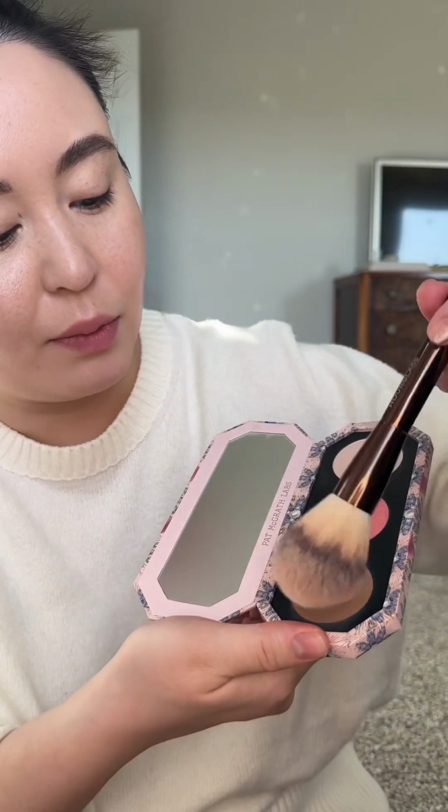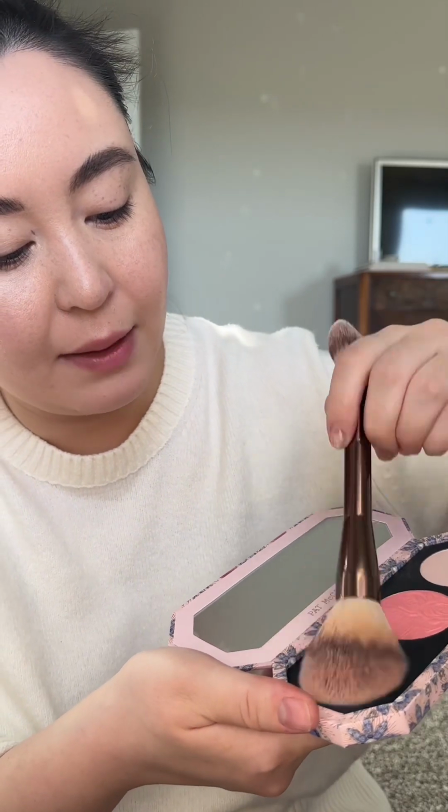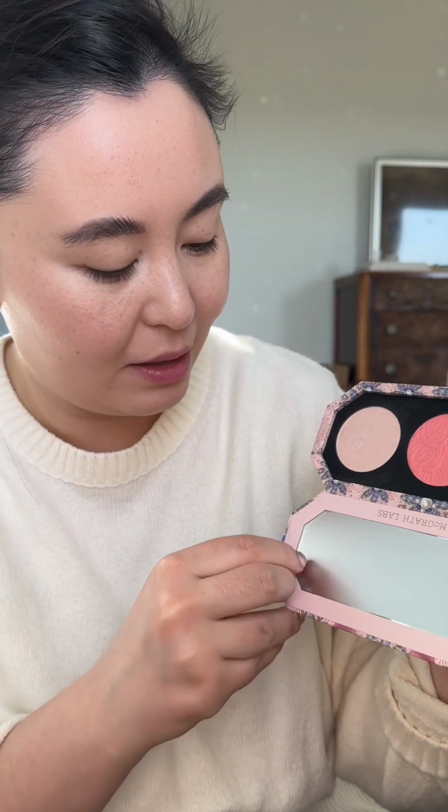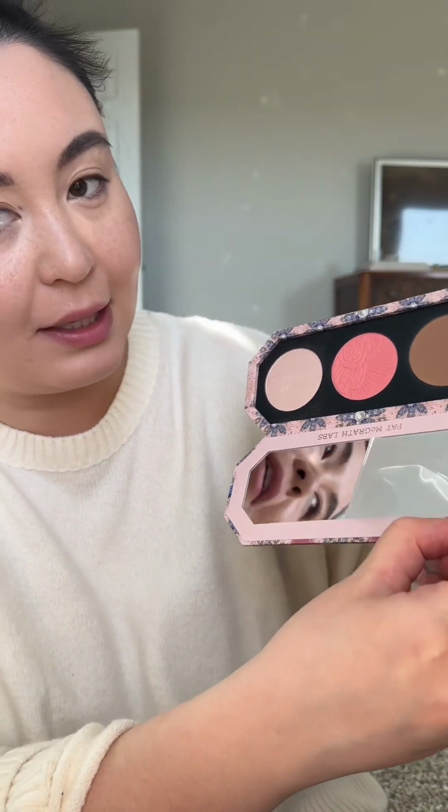I've been enjoying doing my face before I go in with my eyes, so I'm gonna go in with this palette. I'm using an Hourglass fluffy brush. I'm going into the bronzer, just tapping it. I hate taking off the protective covers on my mirrors, but I need a bigger mirror, so this is satisfying.